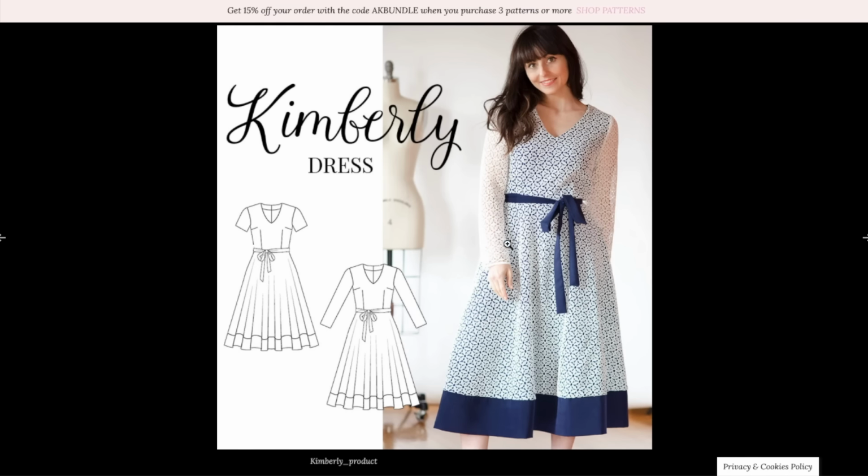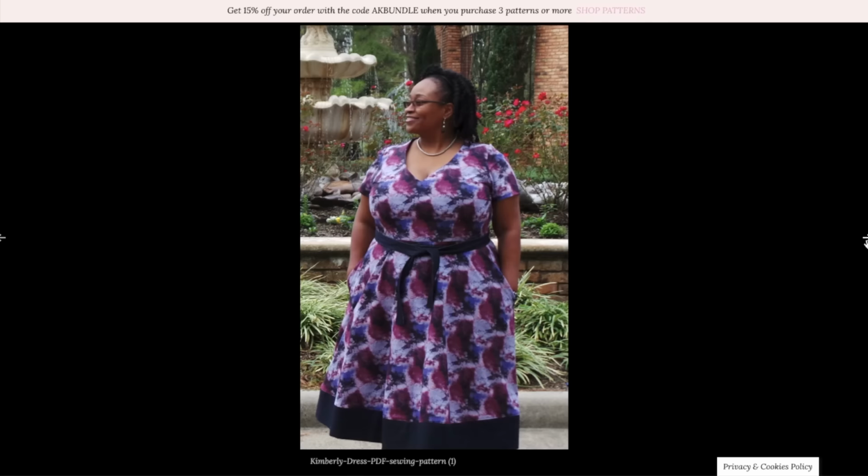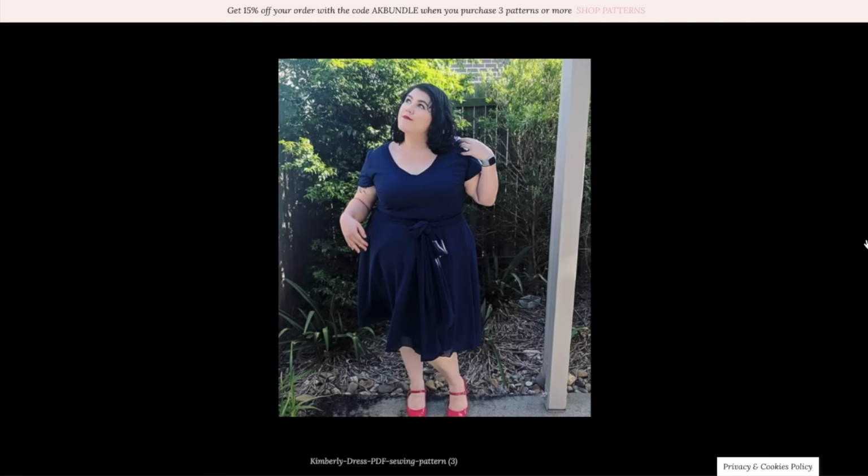So she has an eyelet or some kind of lace and then underlined it with this blue. You can see here you've got all your darting, you've got your set-in sleeve, facing, and then the band at the bottom. Really pretty. I think this one said it only came in B cups too.